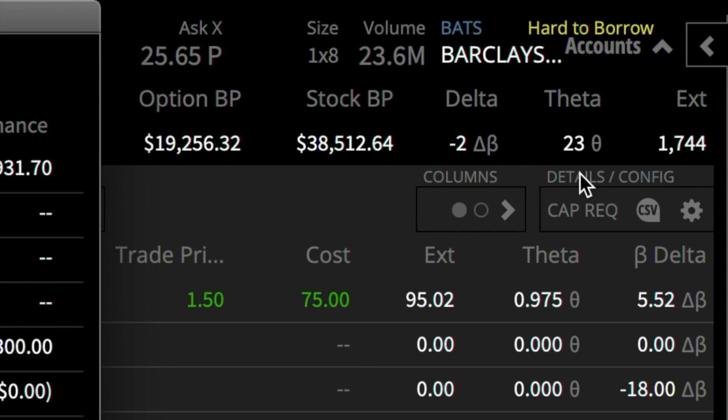I'd like to see that number up, but if the number was 23 and I had 50% of my capital deployed, then I would say that we're probably too heavily weighted in defined risk trades. But we have plenty of capital on the sidelines, so we'll see that number come up as we get more positions on, and we get closer to expiration as well. And then we have an extrinsic value of 1744. That fluctuates, and we'd like to see that come up with more trades.